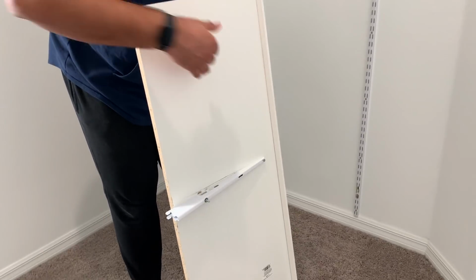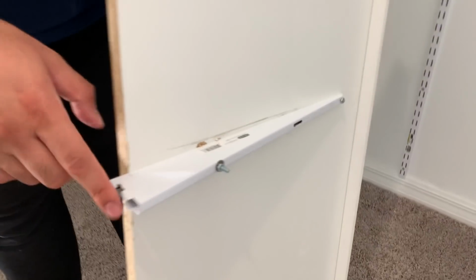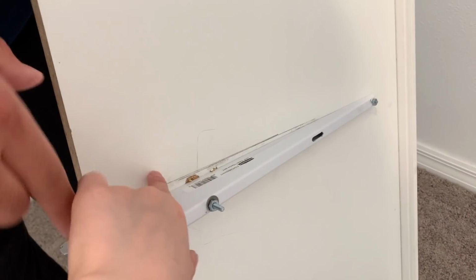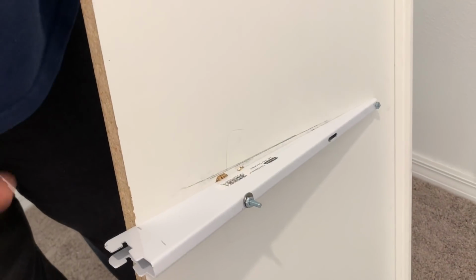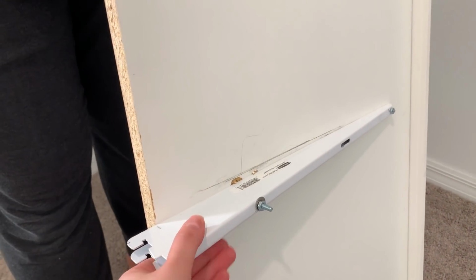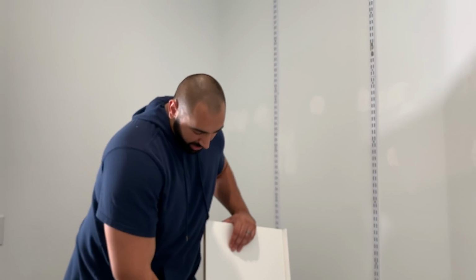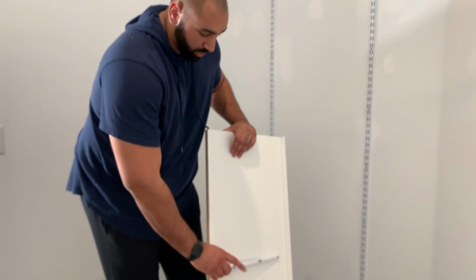Oh, okay. These are the most important part. Yes, these are the brackets that you also drill through the shelf itself. That way you make sure that once you adjust the shelf to this bar, it will not fall on you. Exactly. And as you can see here, it's drilled with some nails.